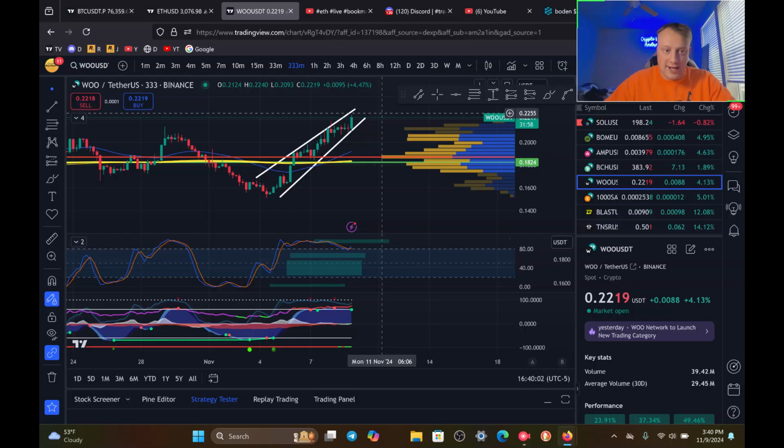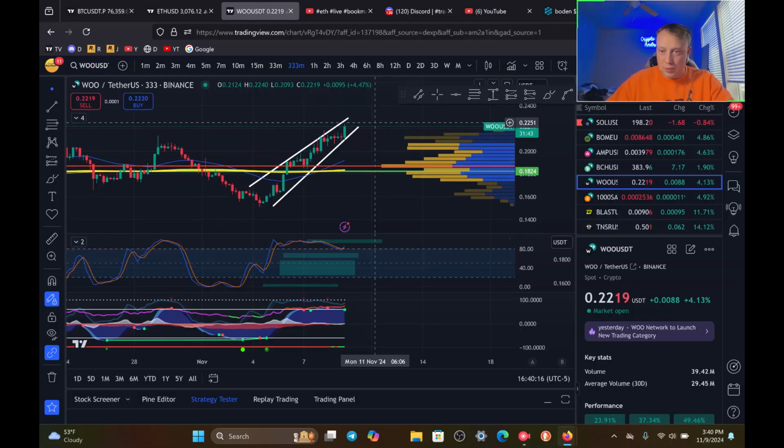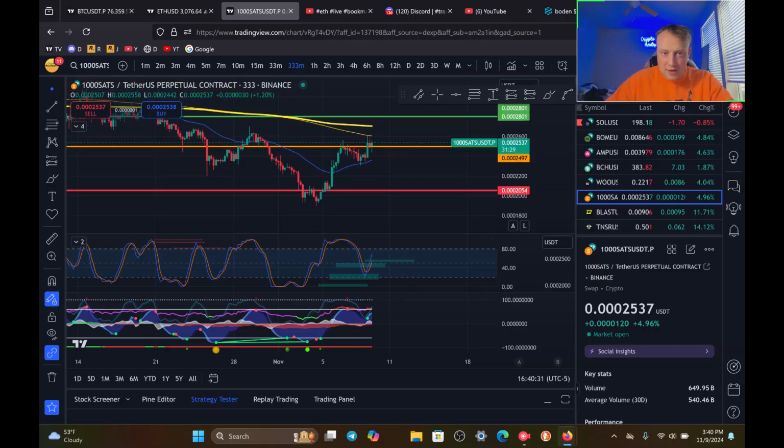So to me, this is one I just put on my watch list because there's like 3 bearish situations going on here. You're in a rising wedge. You're overbought on the RSI. The money flow is bearish. The bullish thing is you're above the 200-day smooth moving average. So overall, this is a watch list, and this is not a buy right now on Woo. If you were oversold, I would probably buy this because you're not too far away from the 200-day moving average. But right now, that's a watch list.